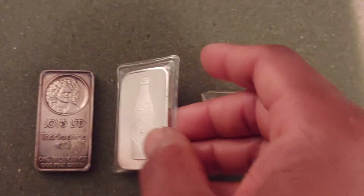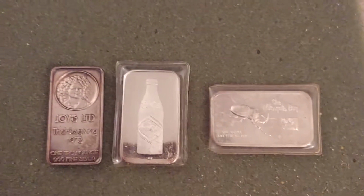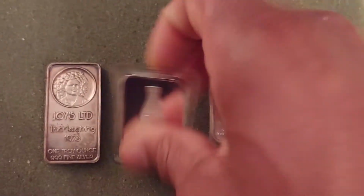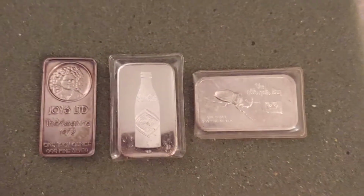This Coca-Cola bar is common, but I paid a good price for it because usually even the common Coca-Cola bars have big premiums over those. So that's a good deal in terms of that. And that's pretty much it. I just wanted to share that.